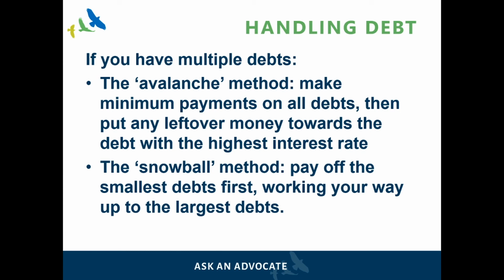The second method is the snowball method. The snowball method involves paying off your smallest debts first and working your way up to your biggest debts. Although this can take longer to eliminate overall debt, it can help keep you motivated when you see a smaller debt paid off in full.